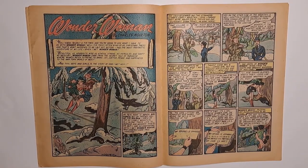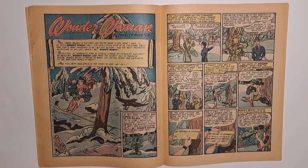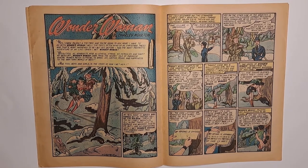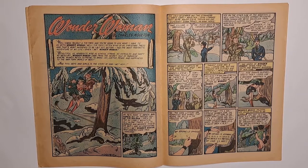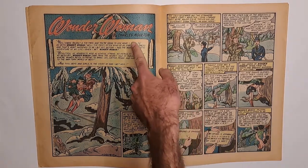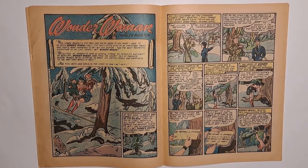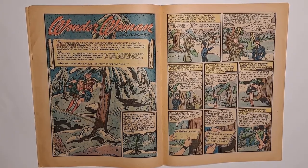So Wonder Woman. We'll get into this. This is from Sensation Comics number 14. "Yes, I know I'm only a fir tree." That's what it's called. This is from 1943. It was written by the man himself, William Moulton Marston, and here he's put his pen name, Charles Moulton. We'll get to that. It's penciled and inked by Harry G. Peter.